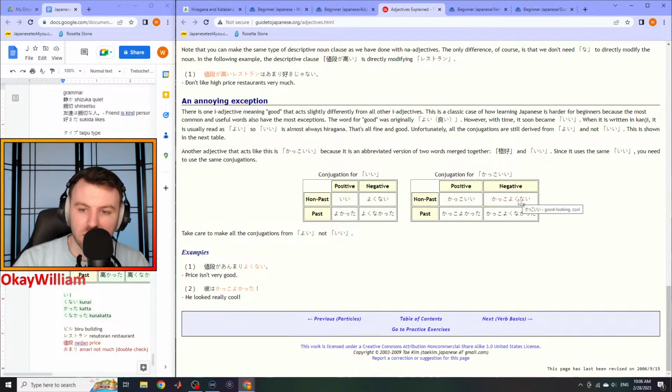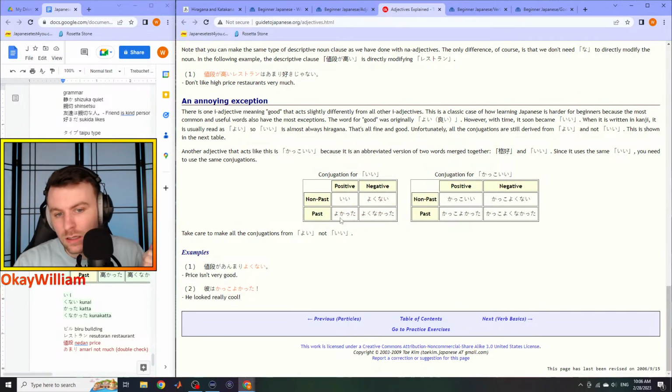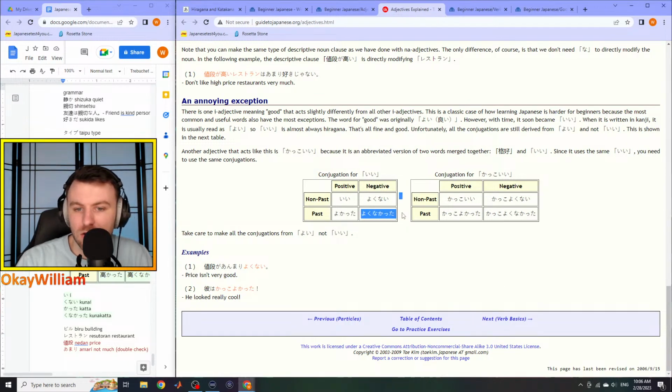Oh, this isn't that hard of an exception. This is just we use ii on its own in the positive tense, and then the negative and both of the past tenses just use the yo. So we say ii, yokunai, yokatta. Yokatta. This is like I'm reading this right. Yokatta. This is yokunakatta. Yokunakatta. It was not good.